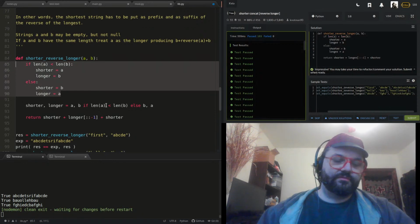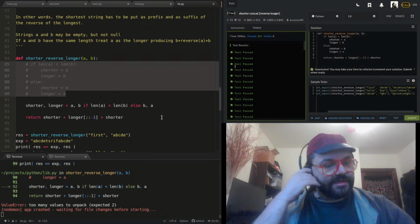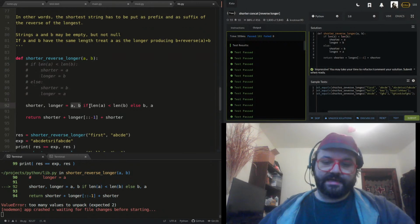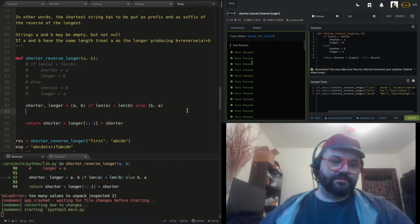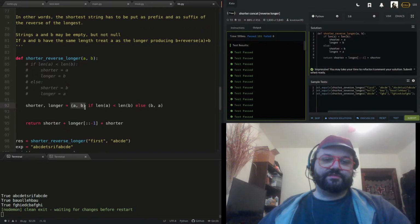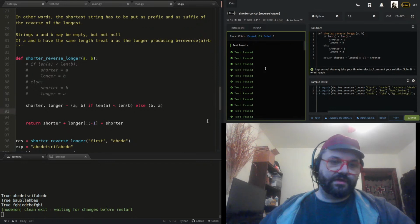Oops. We'll just comment that out for now. Too many values to unpack. Interesting. I wonder if I can't use a ternary in that way, or maybe I have to be explicit about these being tuples. Not sure. Ah, I do. I just have to put those in parentheses so that they're explicitly tuples. That's nice. It's kind of easy.